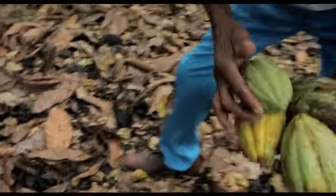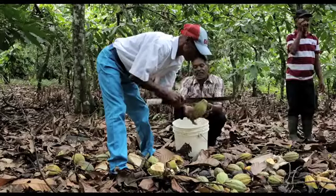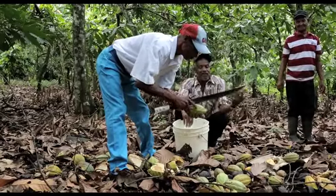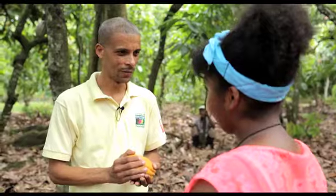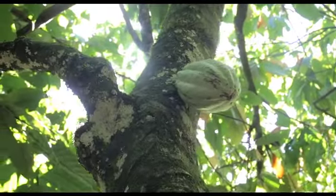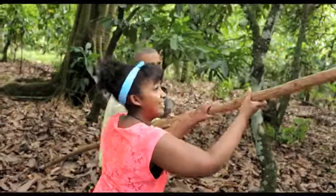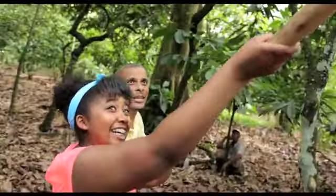We separate the good ones from the bad ones and cut the good ones with a machete to get the cocoa beans inside, ready for the fermentation process. Can I have a go? Are you sure? Then look how it's done.